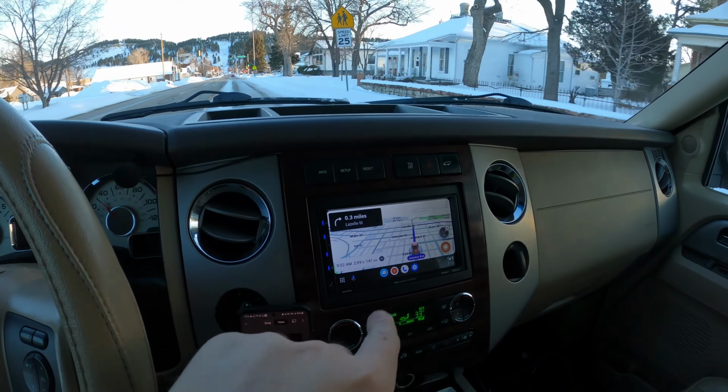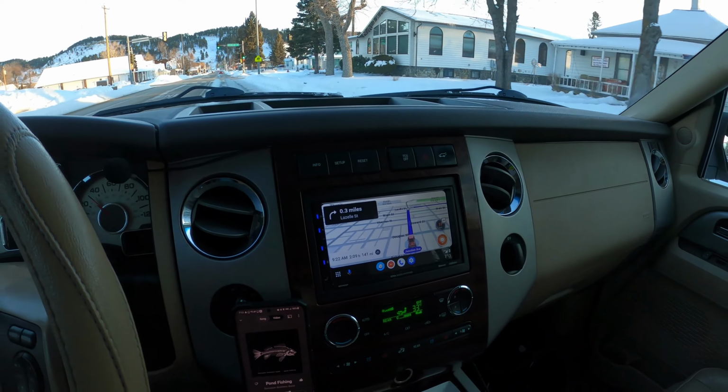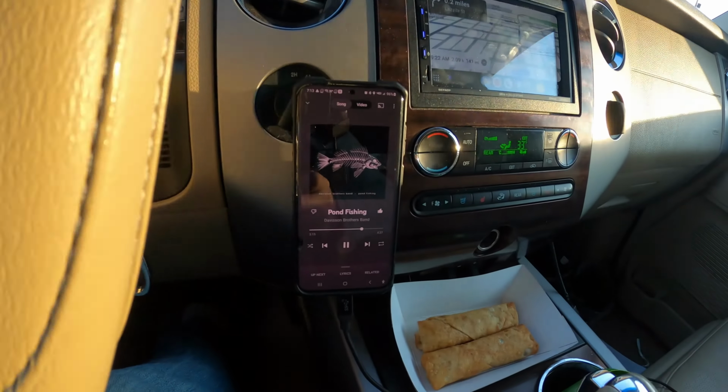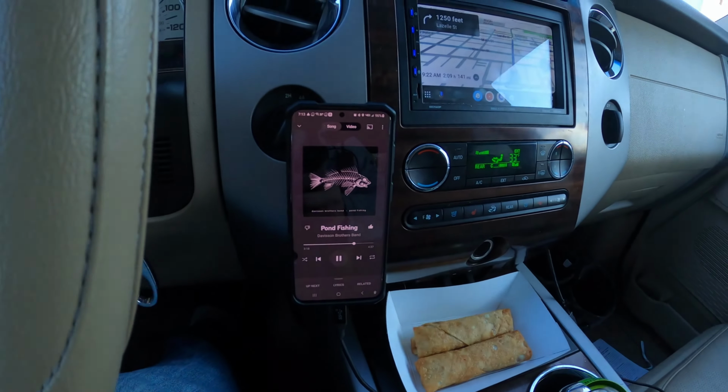So anyway, we've got our GPS going on the stereo. If you want to see the install video on that, go check out the channel. There's a playlist where we installed that stereo from the stock one. We've got a little pond fishing going on with the Davison Brothers Band.